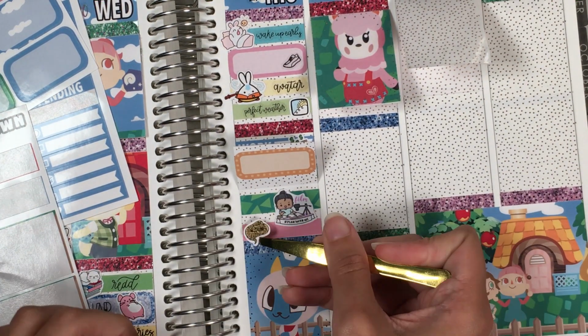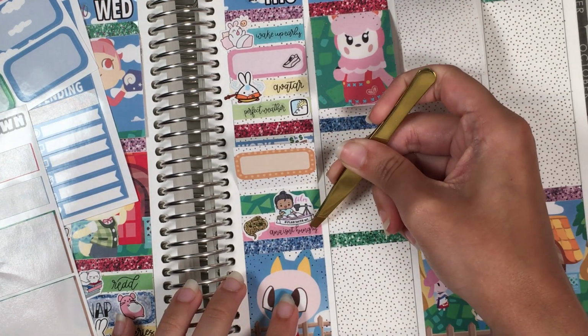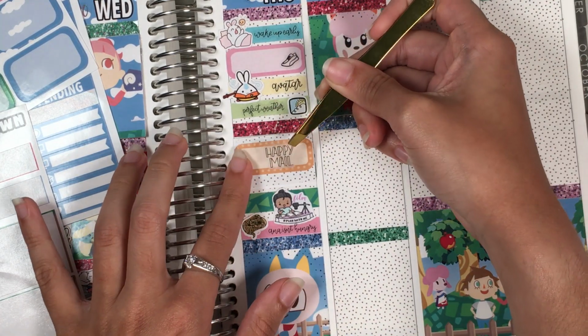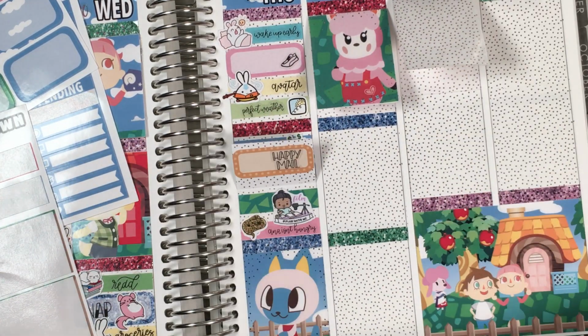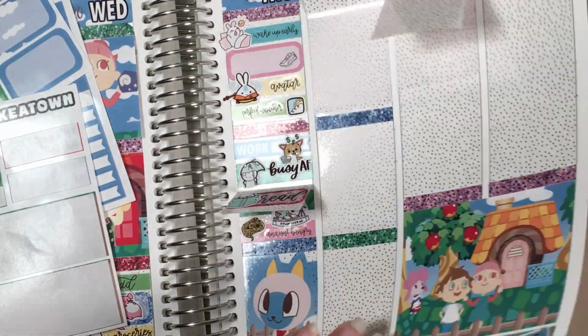I got some Happy Mail that day. Oh, I'm sure it's written somewhere what Happy Mail that was. I want to say Kenzie's Creations. Am I right about that? No. This one was Papershire. Okay, I wrote it down somewhere. So this is Papershire Happy Mail. I just had the icon lying around.